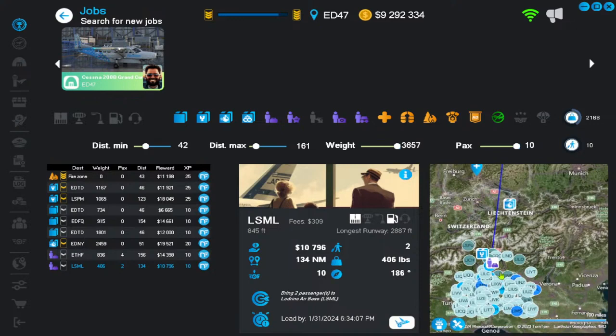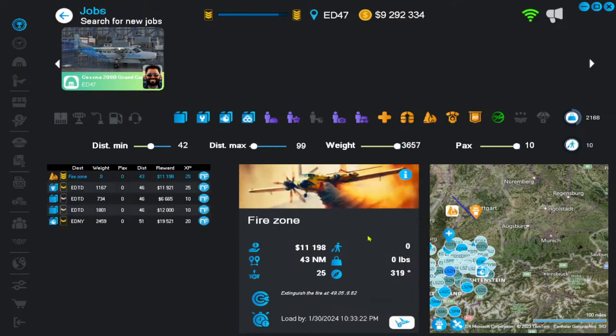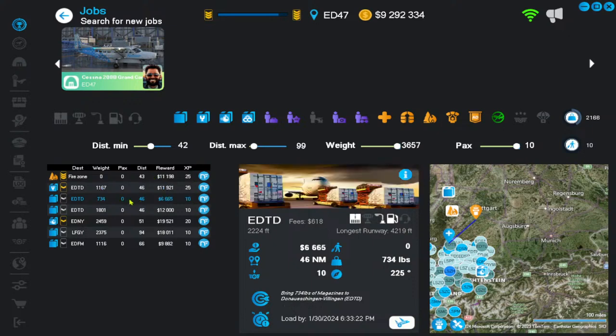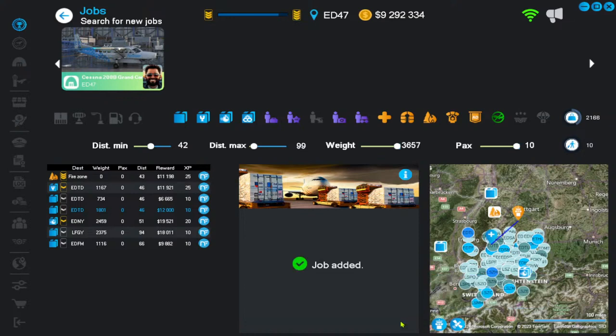Is this taking us into Italy? Crosses into Switzerland. No. Shorten the distance some more. 90 miles. Sensitive cargo. $12,000 for 46 miles. Yeah, let's do that one. See if we can get it.